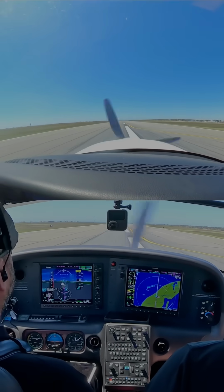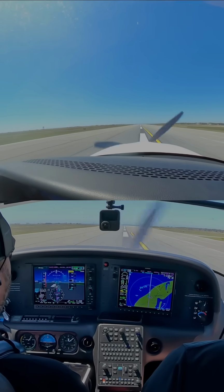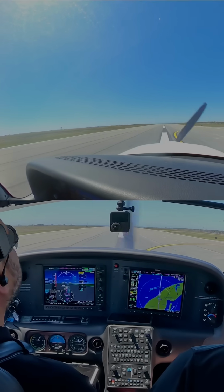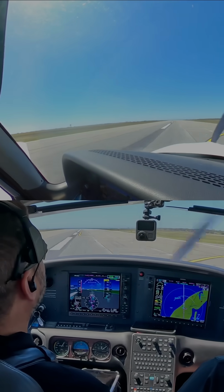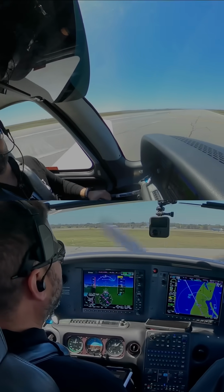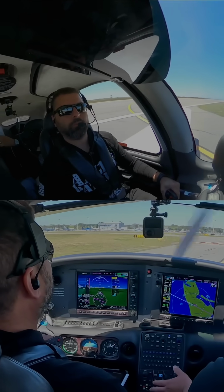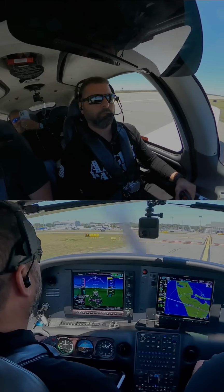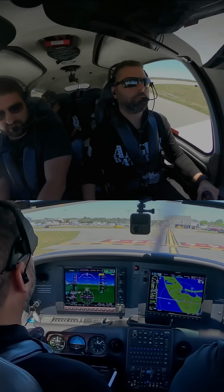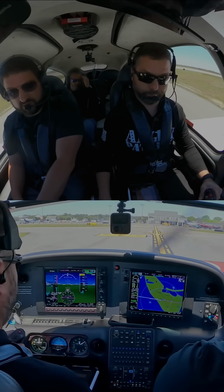Echo Foxtrot, make turn right at Bravo, contact ground. Right at Bravo, contacting ground, 20 Echo Foxtrot. Okay. Ground 132.5, and remember to change your mic. Did that last time. Yeah.